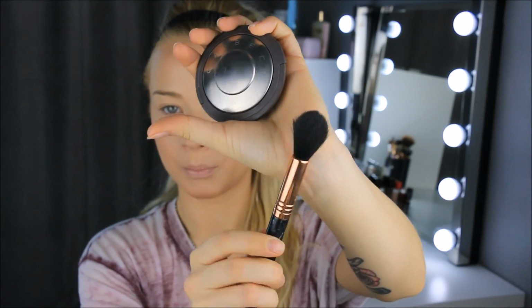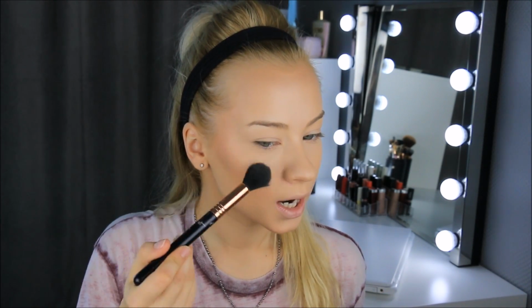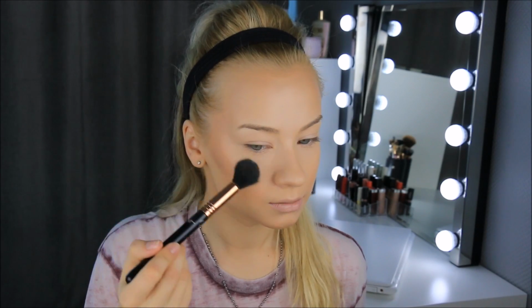I always use the Sigma Tapered Highlighter F35. It's a perfect highlighter brush. I think it's really nice. It blends out the highlighter so nicely. And I'm using the Champagne Pop as always. This time I'm gonna use just a little bit because I have that shiny, luminous blush, so I want to use just a little bit.